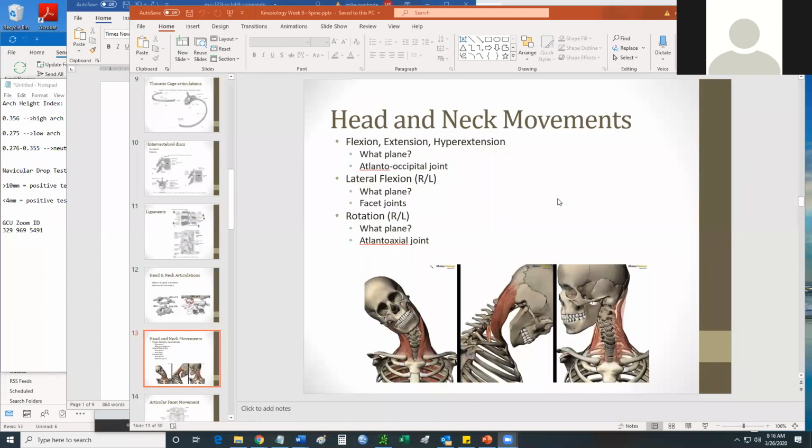All right, as far as our movements, you have really 4 basic movements for your spine. You have flexion and extension. By flexion extension, this is forward flexion, so I can bend forward for forward flexion. I can extend backwards. Then I have lateral flexion and rotation, where I need to state which direction I go.